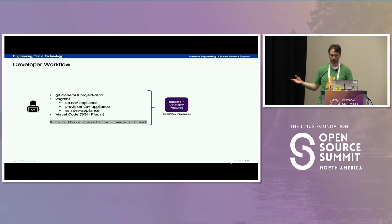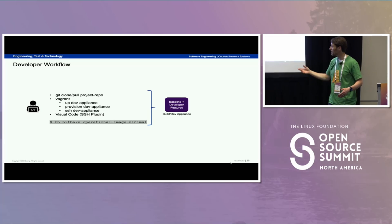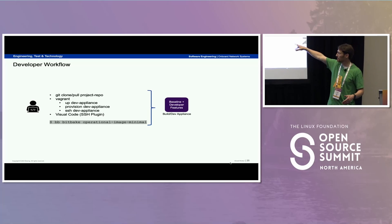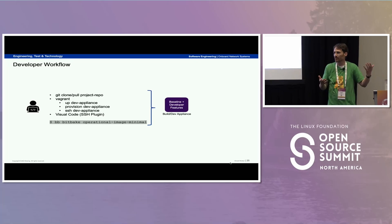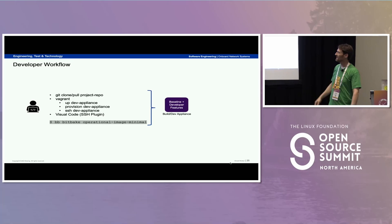Let's see. So developer workflow, pretty straightforward on their desktop. Git clone the project repo. Prior to that, there's some pre-step where, if you're on a Windows machine, you install Git Bash and stuff like that. If you're on a Mac, of course, you just get it for free if you accept the developer license, right? You do need to install Vagrant.